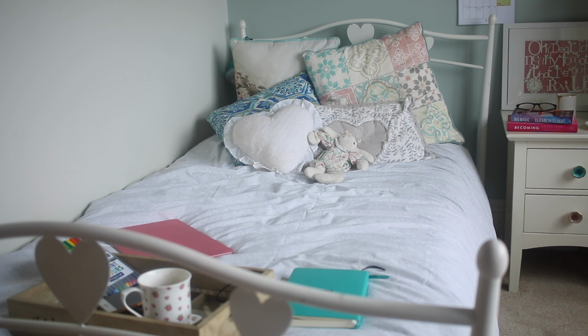So this is my bed. It's a single bed as I have quite a small bedroom. In case you're wondering, I do still live with my mum, which is why I've got such a teeny bedroom. And it's from Next. It's got little hearts at each end and I think it's kind of cute. I think it's a child's bed, but I like it. And let's just look at all the bits on my bed.